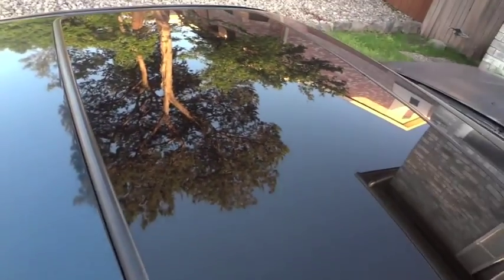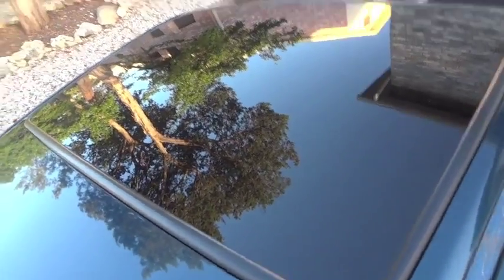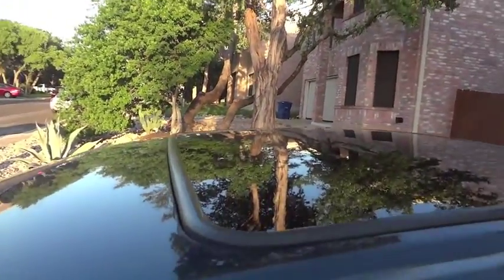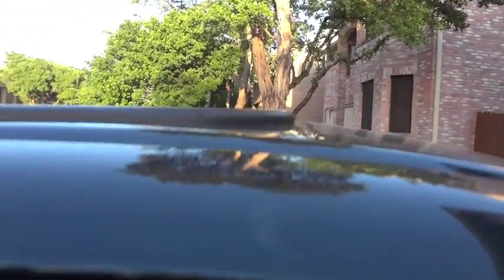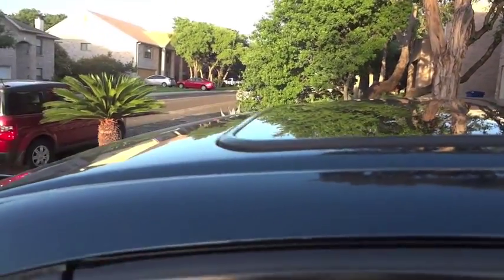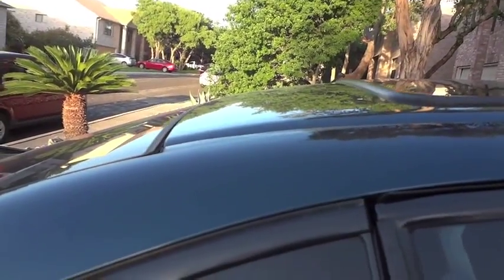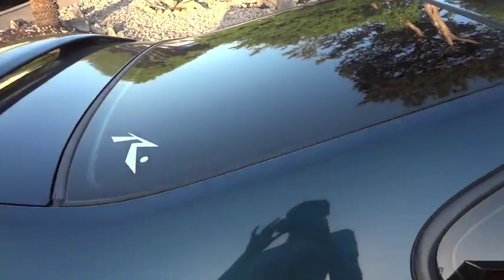I did put a 5th generation Prelude glass sunroof on the car. It does sit a little high compared to the normal ones, but all I have to do is take off the metal shims to bring the roof down a little bit more.